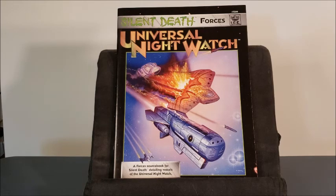The idea was that every one of the 12 houses, plus their allies, would add some actual force to the Universal Night Watch. UN, United Nations Universal Night Watch. I always thought that was intentional. It's kind of like a UN peacekeeping force, except they're specifically designed against bug incursions. So when the bugs or the grubs awaken, the hatchlings, they would go ahead and dispatch the Universal Night Watch, and the Night Watch would go ahead and fight the incursion and put the grubs away.